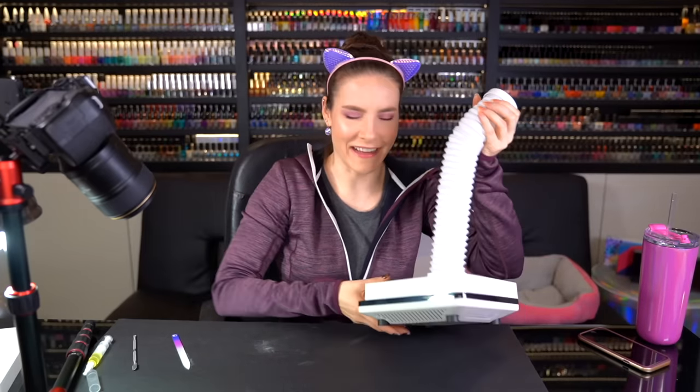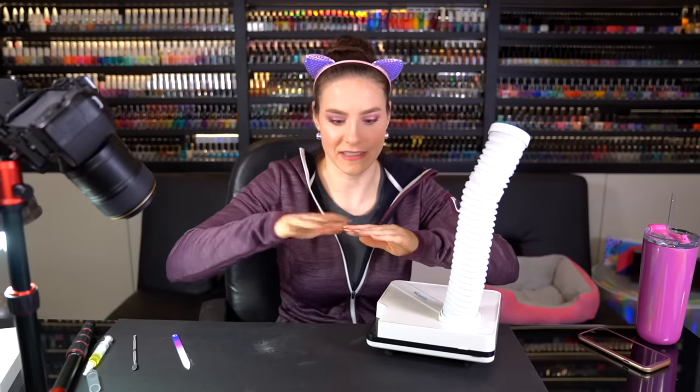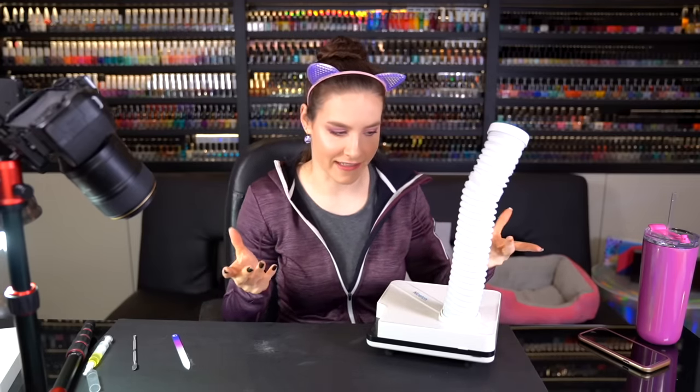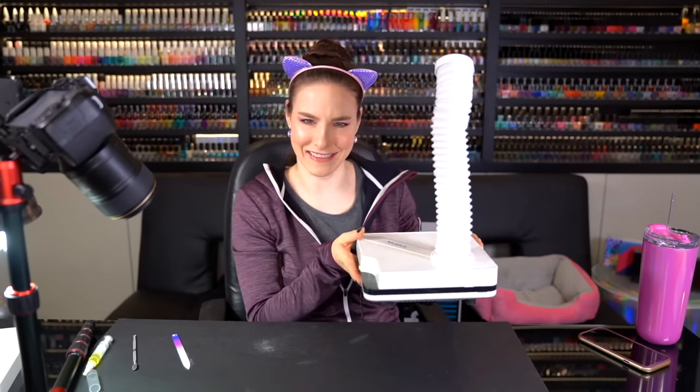Well, I mean, it worked. It sucked up the dust and it didn't take away my nails. I just don't know how necessary this is, unless maybe you work with acrylics and you're really drilling and creating a ton of dust. That I can kind of see, but for the average consumer, this is a little extra, don't you think?